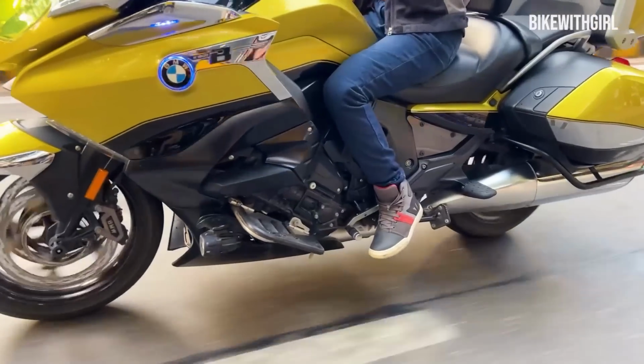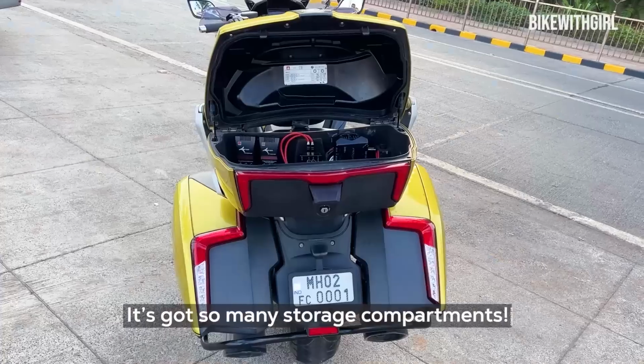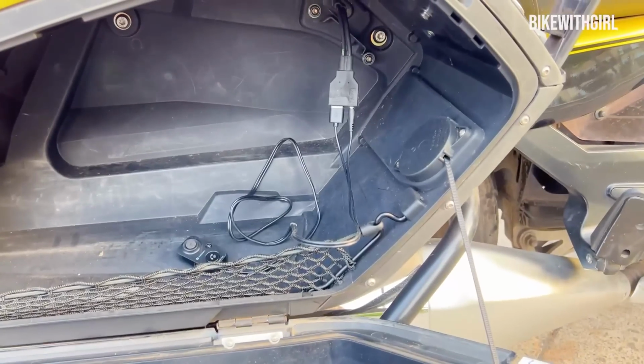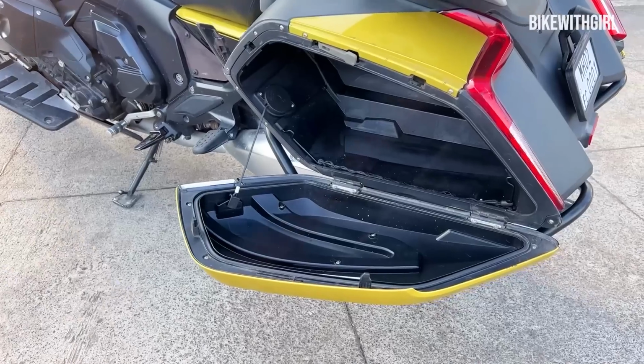It's got floorboards and foot pegs, just like those giant tourers. It's got a storage compartment with USB charging in the side. That's a whole 49-litre top case plus 37-litre side cases.